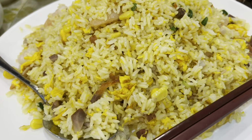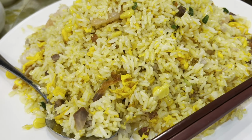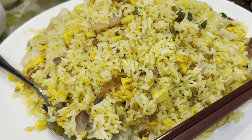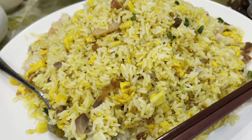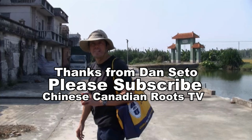Oh, yeah. Yang Chow fried rice. Translated, it's actually workers in China. I can't remember what region. They had lunch and everything left over to put into fried rice for dinner. So that's actually what Yang Chow fried rice is. But now people think of it as high-end fried rice. But the origin of Yang Chow rice is basically a working man's fried rice.